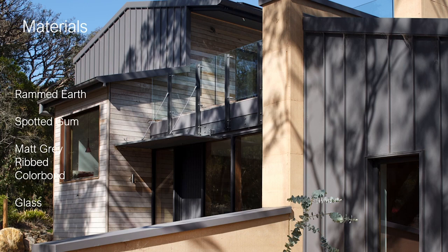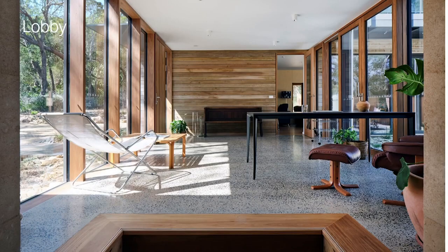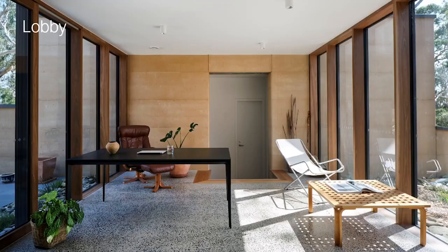So in terms of the materials, we've got the rammed earth spine wall, and then we've got spotted gum cladding and a matte grey ribbed Colorbond, and of course double glazing. So Passive House is easier with a simple box space, but with a glass lobby and a plan with so many external surfaces, it's quite a challenge to get to Passive House standard. But we weren't willing to have the architecture limited by Passive House. Although sustainability was important, we wanted to have the freedom to create the spaces that we wanted.